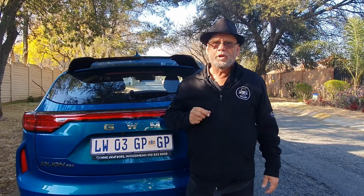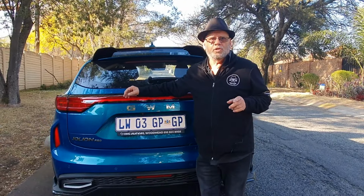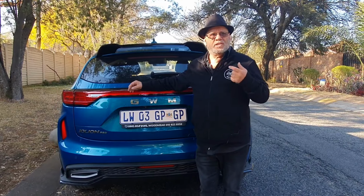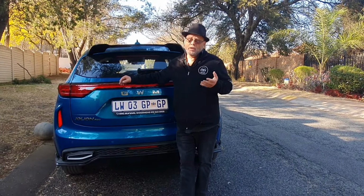Now, all the models in the Jolion and Jolion Pro range are all powered by a 1.5 litre 4-cylinder turbo petrol engine. 2 power levels, but it's only the S that gets the more powerful version. The others all get 105 kilowatts, 210 Newton meters, and another big upgrade in the new models is it's a 7-speed dual clutch automatic transmission.